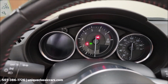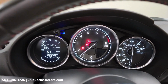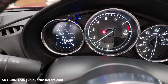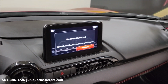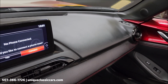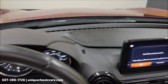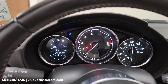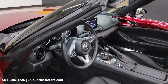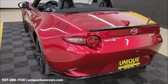We'll fire it up so you can hear it run. Check out the engine bay. Check the exact miles. So there's your exact miles, 23,359. Look at the rest of the dash. Probably won't really be able to hear much. Pretty quiet running cars, obviously.